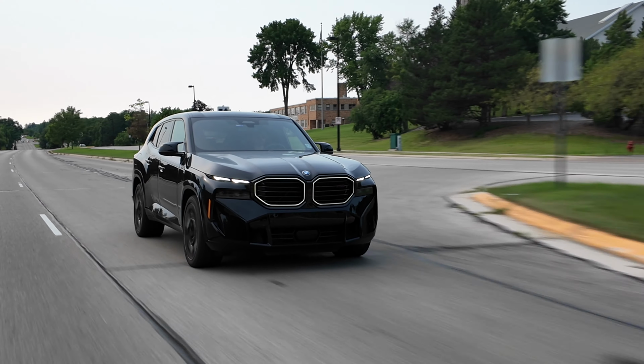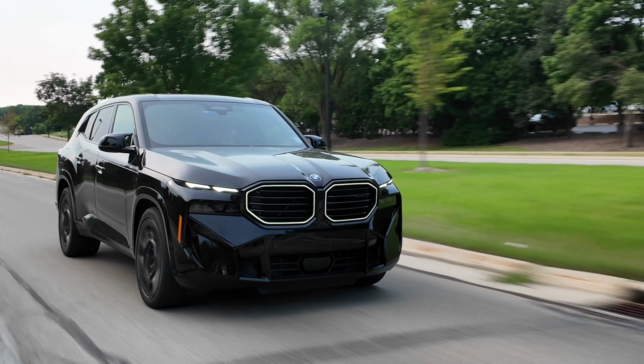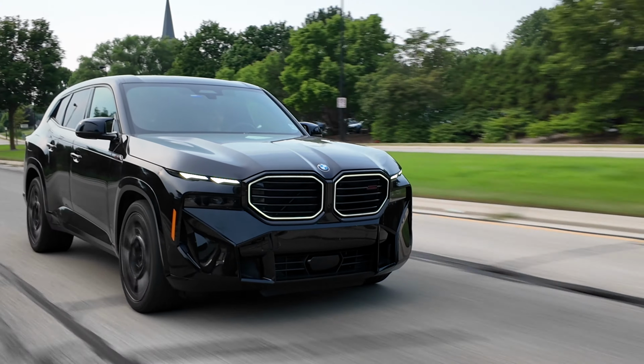This thing's also, if you take away all the gas engine and the 4.4 twin turbo V8, the electric motor itself is good for 194 horsepower and 46 mpge.